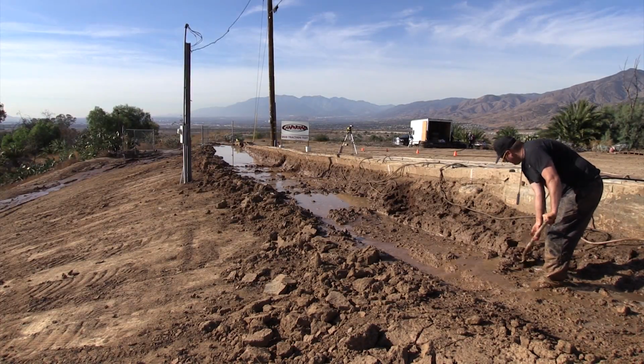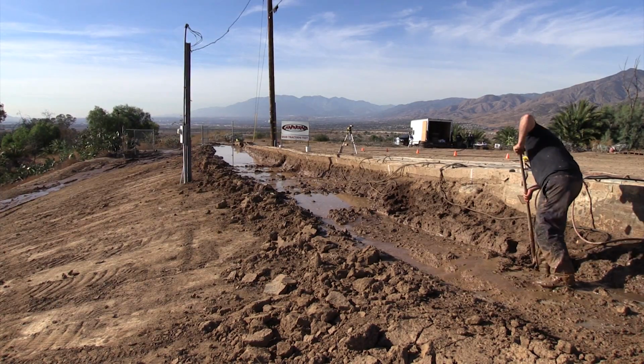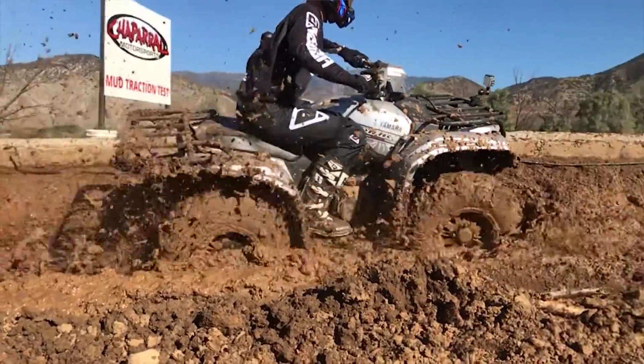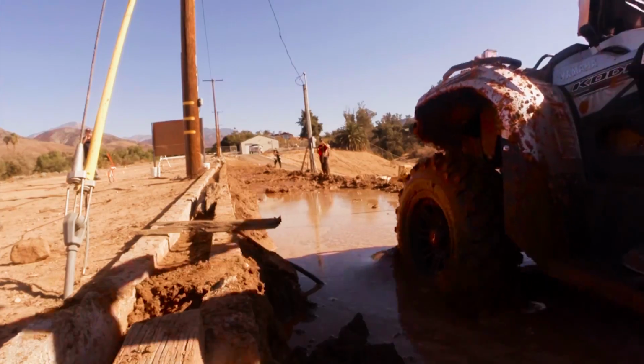Now originally we tried to run these tires in 4-wheel drive, but they all just breezed right through. So we threw the quad into 2-wheel drive and we came up with some pretty interesting results. There was only one tire that didn't make it through this challenge, and that was the Kenda Bearclaw. Take a look.